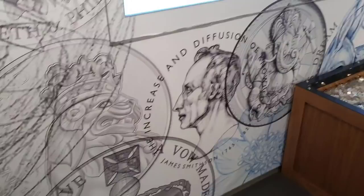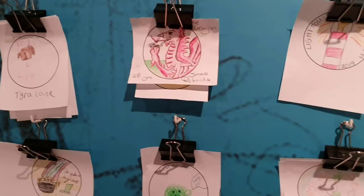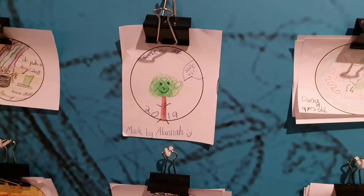So we had a look at the coins that have been designed here. Very cool. A cute little tree. Very pretty.